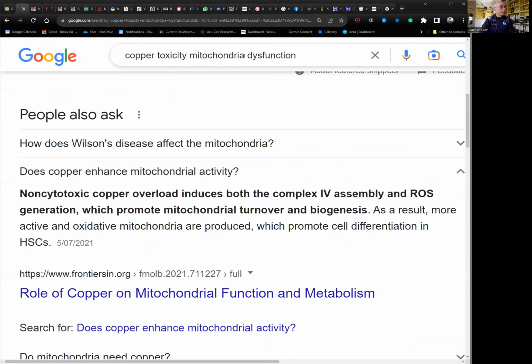Okay, now, copper toxicity, copper deficiency, mitochondria don't work well, and it means that your energy supply systems become dysfunctional, and that has a knock-on effect to just about every health condition under the sun. If you haven't got healthy, strong mitochondria producing masses of energy in the form of adenosine triphosphate, or ATP, everything's going to fall to bits ultimately, and disease will set in.